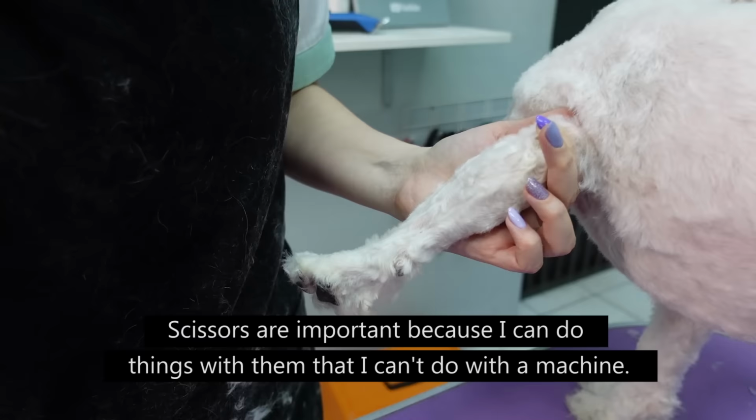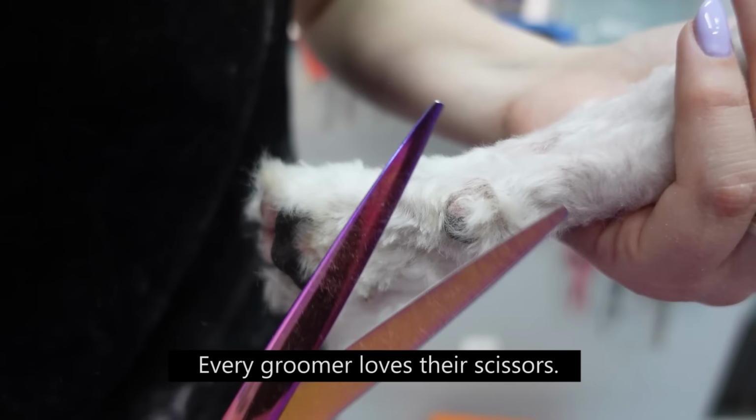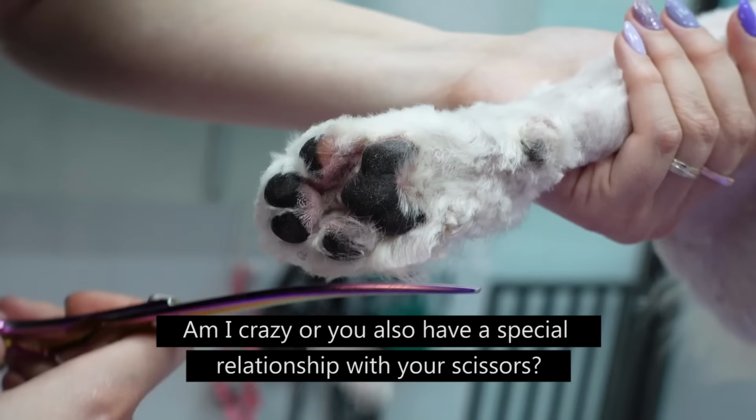Scissors are important because I can do things with them that I can't do with a machine. Every groomer loves their scissors. My scissors are my babies. If you are a groomer, what do you think about that? Am I crazy, or do you also have a special relationship with your scissors?